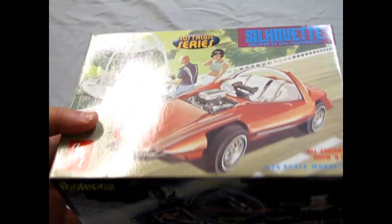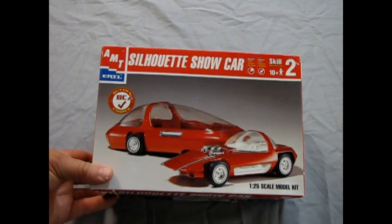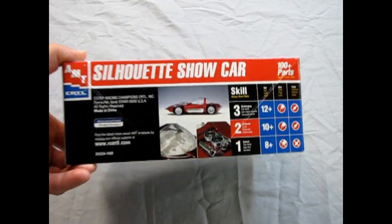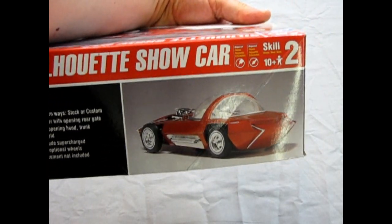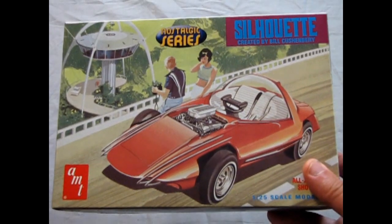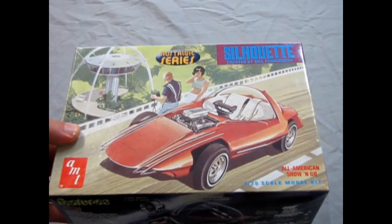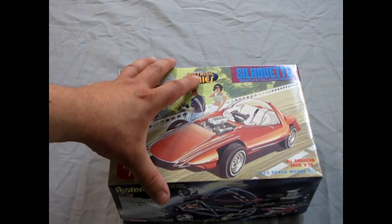And this is a skill level 2 kit for ages 10 and up. And I'll tell you one thing about this box art, it is a lot better than the earlier edition that I bought, which was the Buyer's Choice Award version. As you can tell, this was RC2 at its finest back in the day, with the box looking very uninteresting. I mean, look at that, a red car with a red trailer, okay, yep. And then you compare that with this awesome artwork, like, wow, you can't beat it. So, let's go and open up the lid on this baby and see what's in the box.